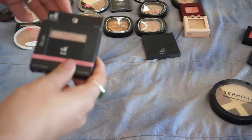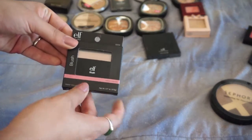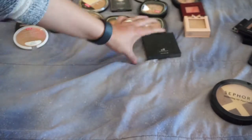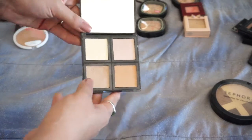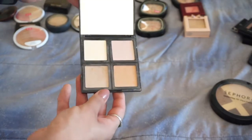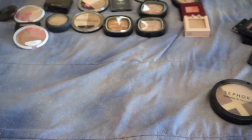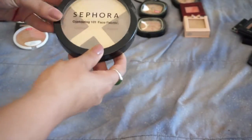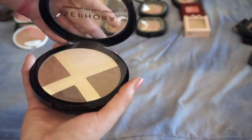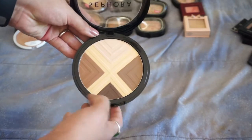Here's a blush that we've never even opened. I think I got this as a free gift with purchase. This is Mellow Mauve. I believe I have one like this already, so we're just going to get rid of this one. This is my e.l.f. Ambient palette. It's a highlight palette. I absolutely love this palette. I definitely love this color the most, so we're for sure going to keep this one. This is the new Sephora Contour 101 face palette. I hate how bulky this packaging is. I think they repackaged it to a thinner packaging, but here it is. I haven't even used it yet, so we're going to keep it.